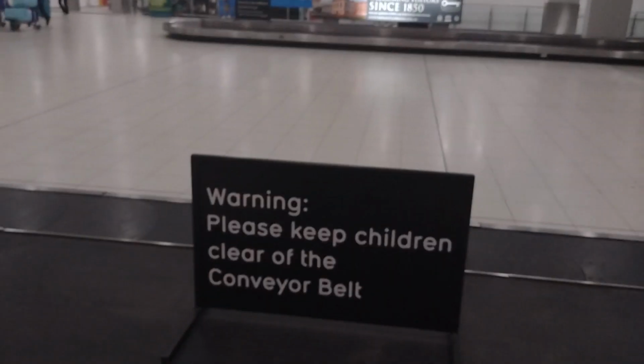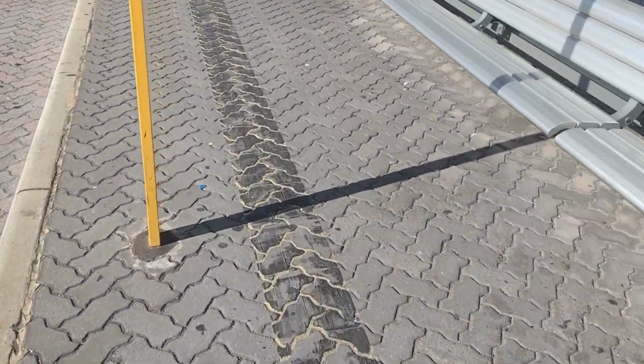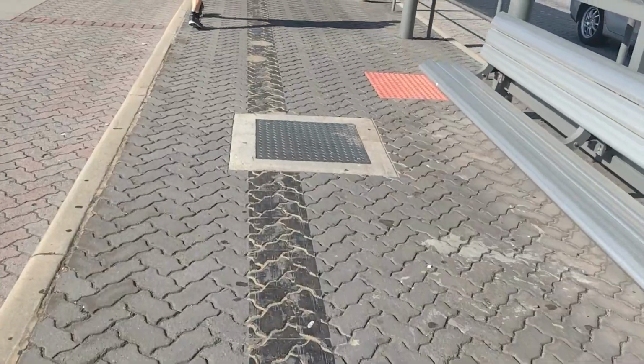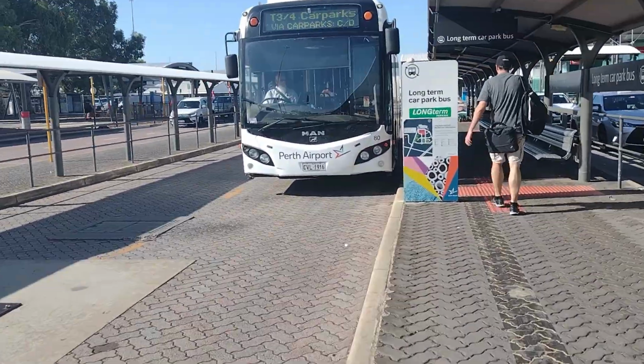Bye. Here's the conveyor belt. Our bags are already waiting because everyone else already took them. We came out a bit late. We've got our bags and we'll head out to the bus now. Already saw the typical TP2379 on Transperth 292 loop. However, we'll be taking the long-term car park bus. It's the MAN this time. Better than the bus we got on the way there.